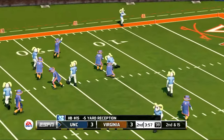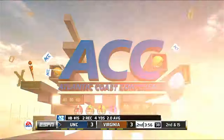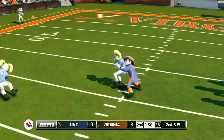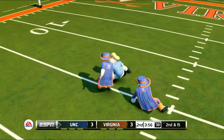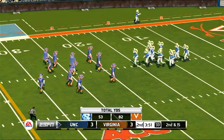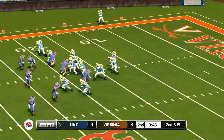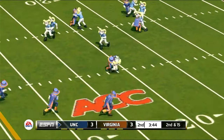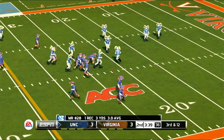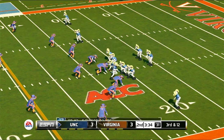Halfback's got it on the quick throw. They bring him down in the backfield. From their own 19-yard line, it's second down. Ready, waiting. Caught, and he's hit immediately. So it's complete, but they didn't get much there. And that's because the defense was just waiting on it, and they attacked. The quarterback should have found somebody else downfield.